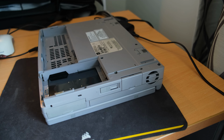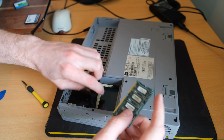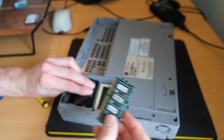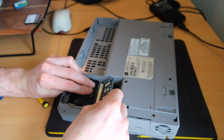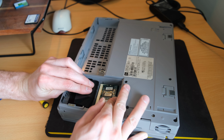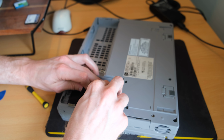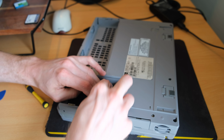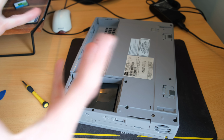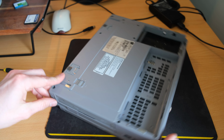One of the parts robbed from the donor machine is an extra 64 megabytes of memory. There is some on board, I believe, as well, so we're going to have about 192 megabytes of memory, which apparently according to the spec sheet is the maximum that this machine supports. So with Windows 95 installed on there, it's going to be well more than this machine needs. I probably shouldn't even bother to fit this, to be honest, because as you'll see later on, it doesn't make any sense. Those clips were horrible to push down as well.